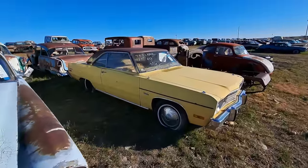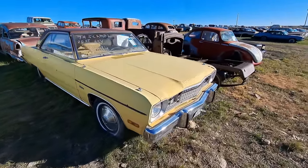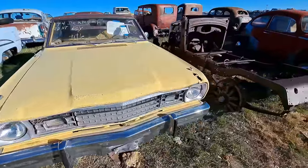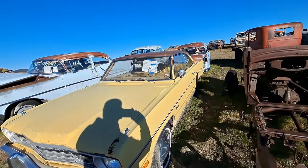The 74 Scamp, that looks pretty good. A little rust bubbling on the quarters, but pretty good car. A little rust in that front fender right there. Pretty straight though.